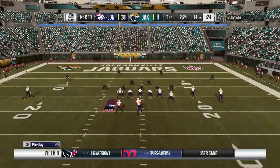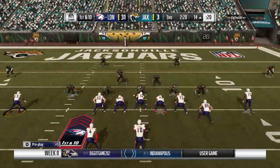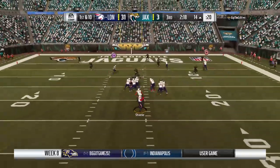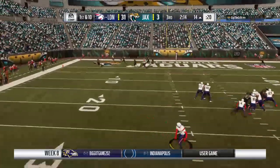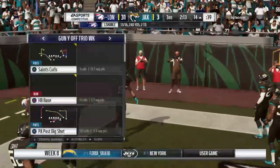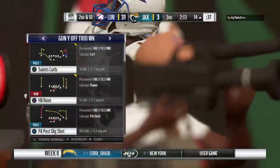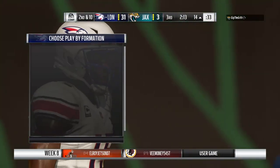Gun! Back to throw. And that is caught. But he will come down out of bounds, says the side judge. Incomplete. John Ross, the one he was looking for. And that'll bring up 2nd down.